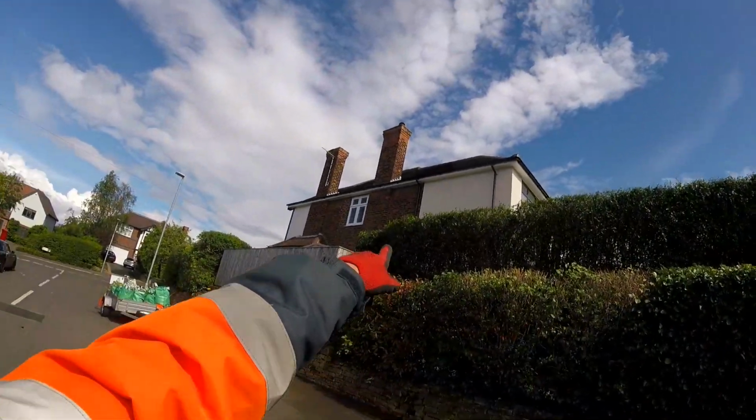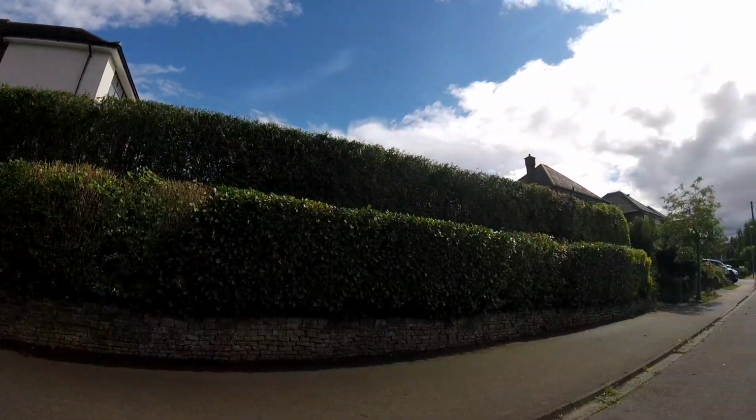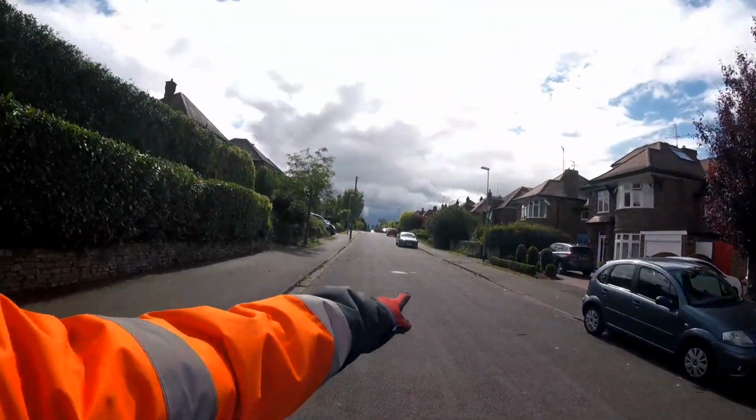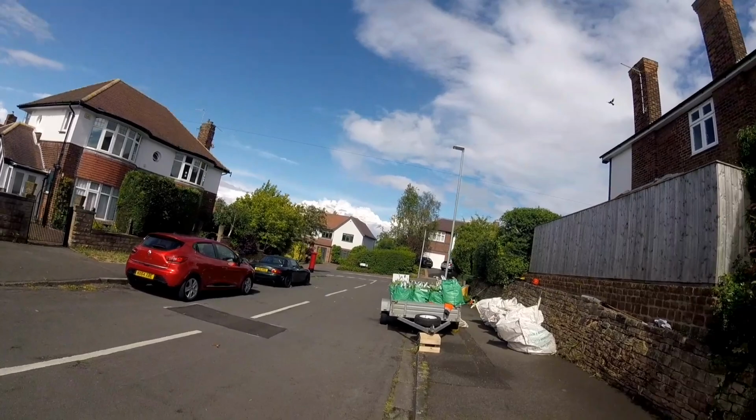Trimmed all the hedge, trimmed all the top hedge, done both sides, top, bottom, tidied it all up. Been very windy, bits have blown up the road. I need to go tidy up all that. Got a trailer full of waste.